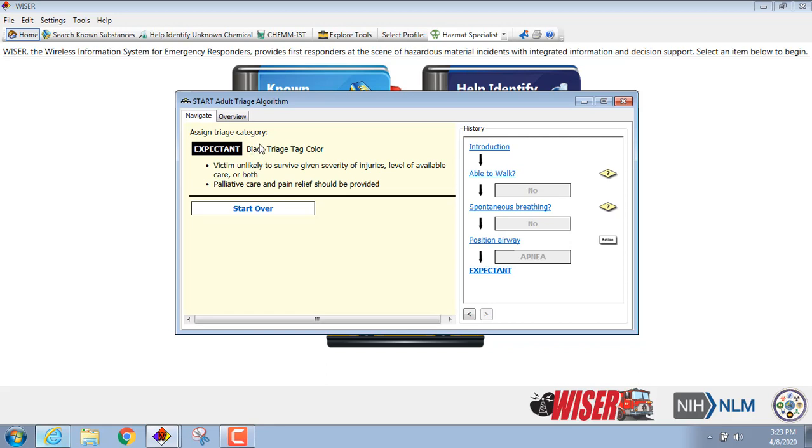By the way, if you don't know, you never want anyone to put a black tag on you or put you on a black tarp, or any black is bad, right?